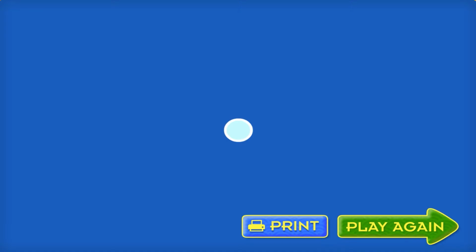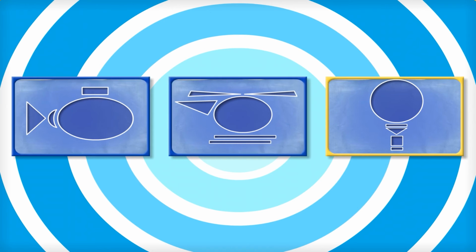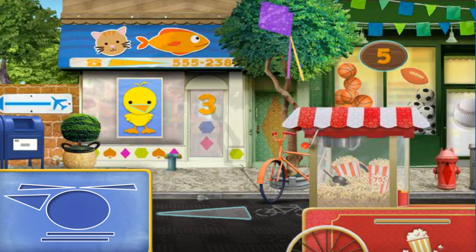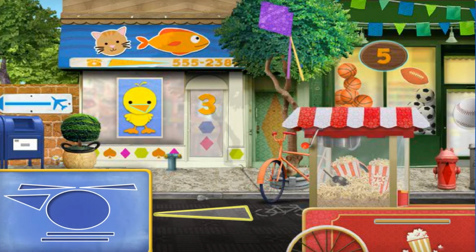Play again. Click the blueprint of the submarine, helicopter, or hot air balloon. Helicopter! Next! Help me search Umi City for shapes. When you find one of the shapes we need, click on it to collect it. These are all the shapes we need to make our helicopter. Ready? Let's go! Start looking for shapes.